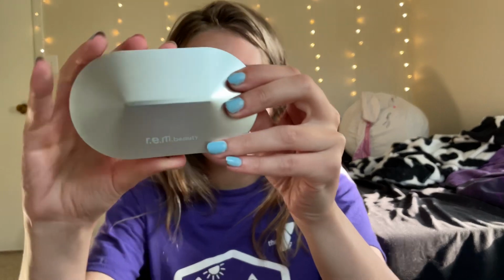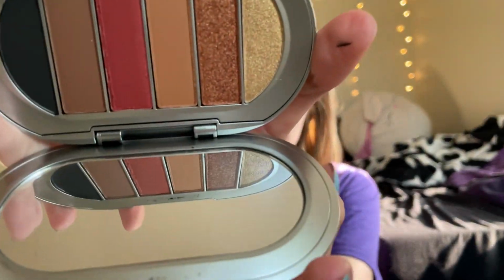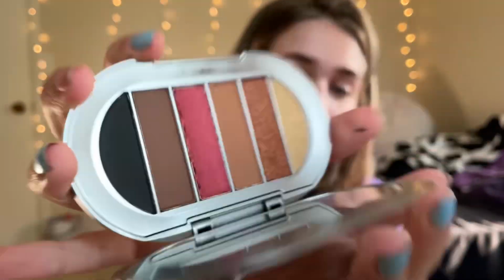So I got the, which Ren Beauty one is this? One of the Midnight Shadow palettes in Prince Pressa. Like I said, I'm just shaky. It was not a good afternoon. This is the one I got. It looks like this. Yeah, I'm really excited for that one.